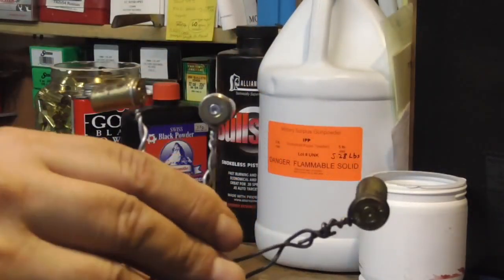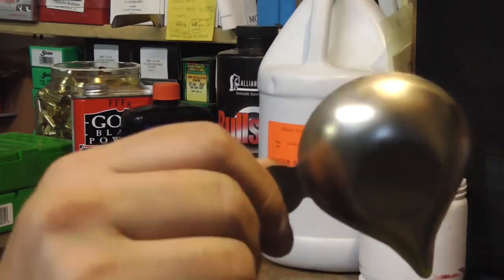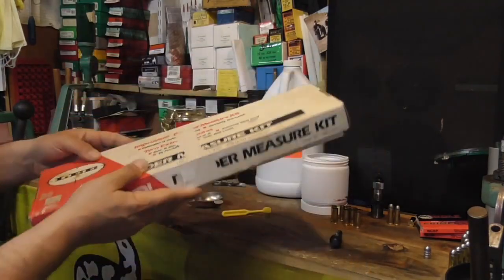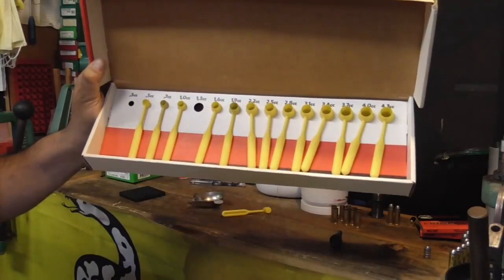For a time like this that you don't have a predetermined size already made, just use your scale and measure out to 20 grains. Find your lead dipper that matches for fast loading. You do have a set of lead dippers, don't you? Remember our prior video on using these things? You don't? I highly advise you check it out.